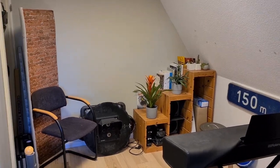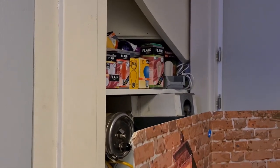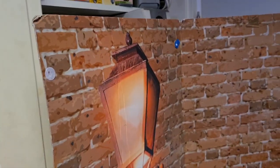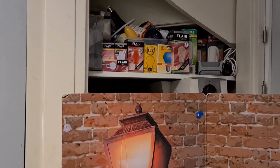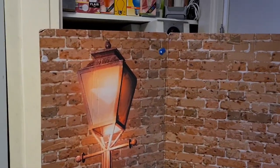Because my room changed a lot, as you can see. All the streetlights are back here. This board, it's pretty cool. All these streetlights that are still in my room are back here. I placed this thing here, it looks pretty cool. I like it.